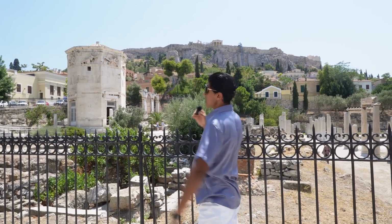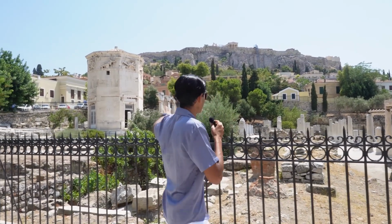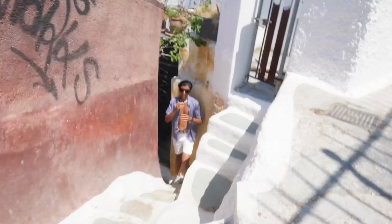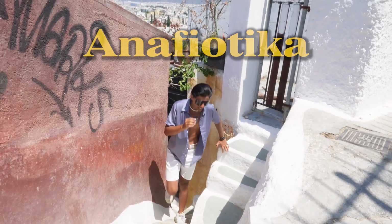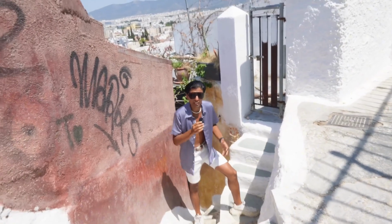As you can see, everything is looking fantastic. This amazing stop number 2 is fantastic as well, and we are having a great time and ready for stop number 3. Let's do it. And just like that, guys, we have made it to our third stop, Anafiotika. This is a neighborhood that is inspired by Mykonos, Santorini, all the popular spots.